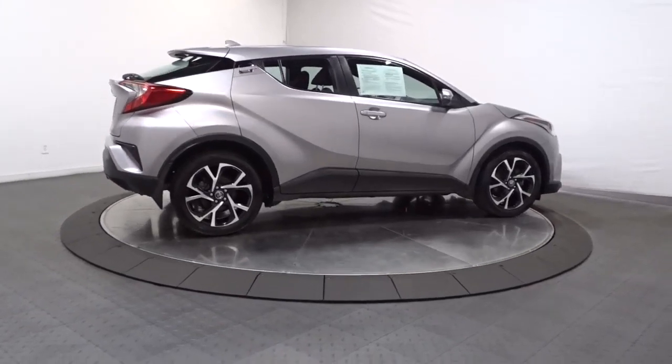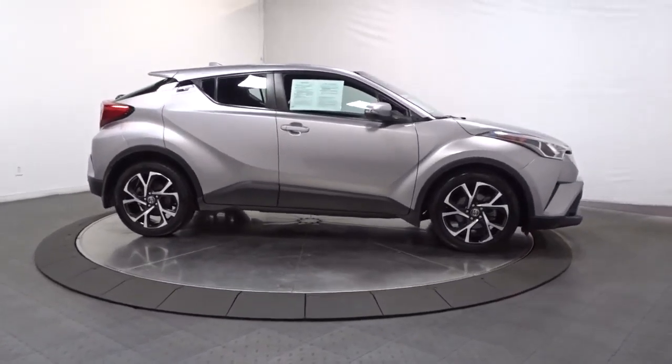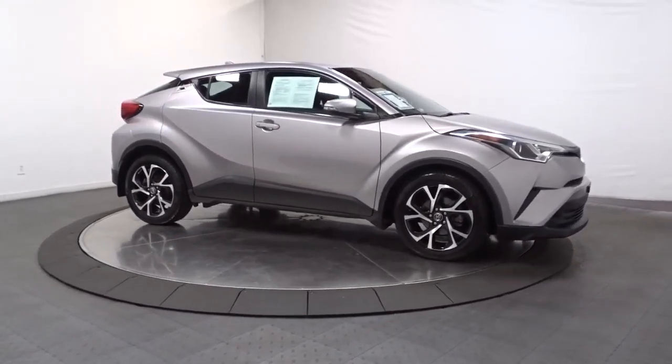This boldly styled CHR is waiting for you. Our knowledgeable staff can't wait to put you behind the wheel and give you an excellent test drive experience.